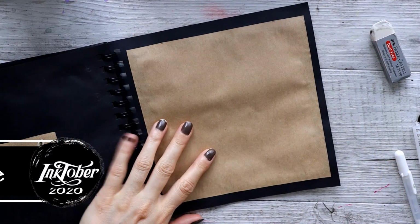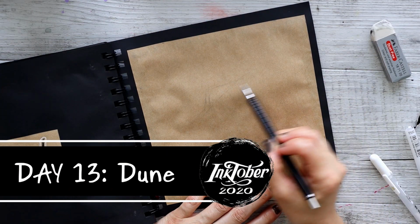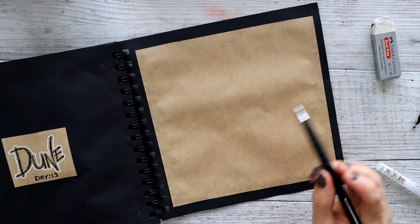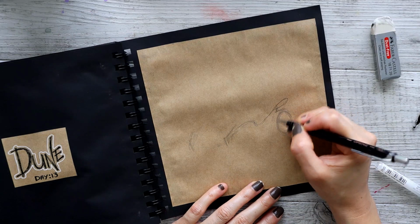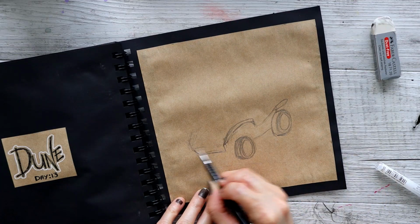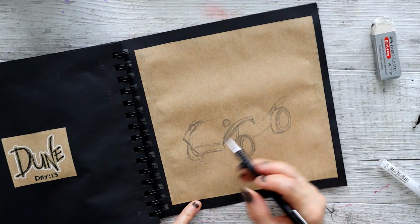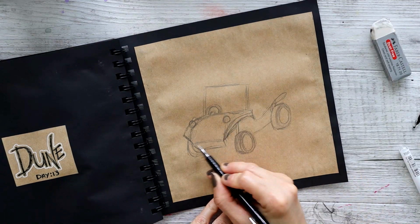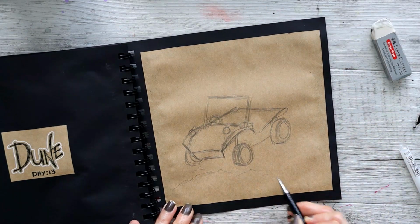Day 13 is Dune, and the first thing that popped into my head was a Dune buggy. So I ran with that, and I thought, okay, let's bring Extreme Boy back and let's do a scenario where he is driving this Dune buggy through the desert. It's at night again, and he has a mate that's tagged along, and this guy is absolutely terrified.